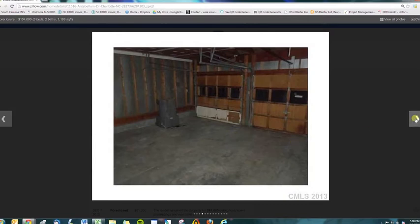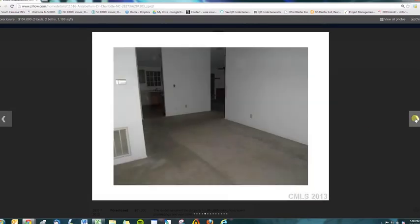So we're looking inside now. Carpet, paint, that's pretty much a standard. Anytime you get into a house like this, that's pretty much a given. And we can see stains, paint.